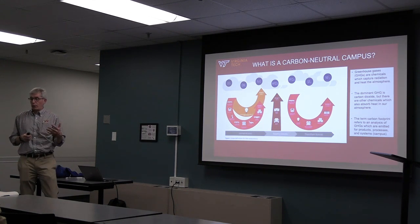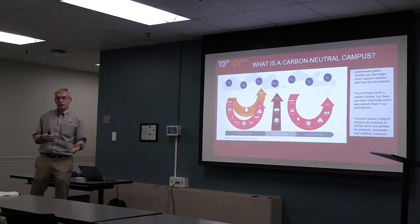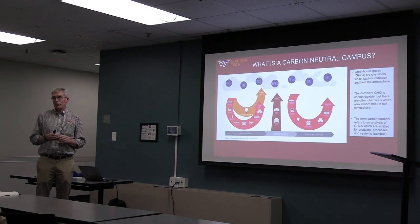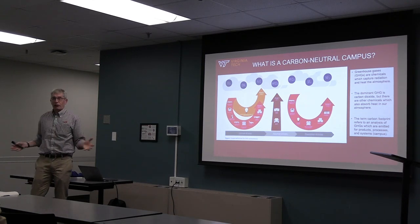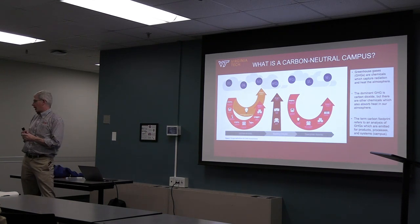You can do this for a product like a shirt or a computer or a car. You can do it for a process like generating electricity or 3D printing some mascot. You can also do it for an entire system, which is campus's buildings and travel and stuff. So this greenhouse gas footprint is trying to encompass most of the things that happen on campus.